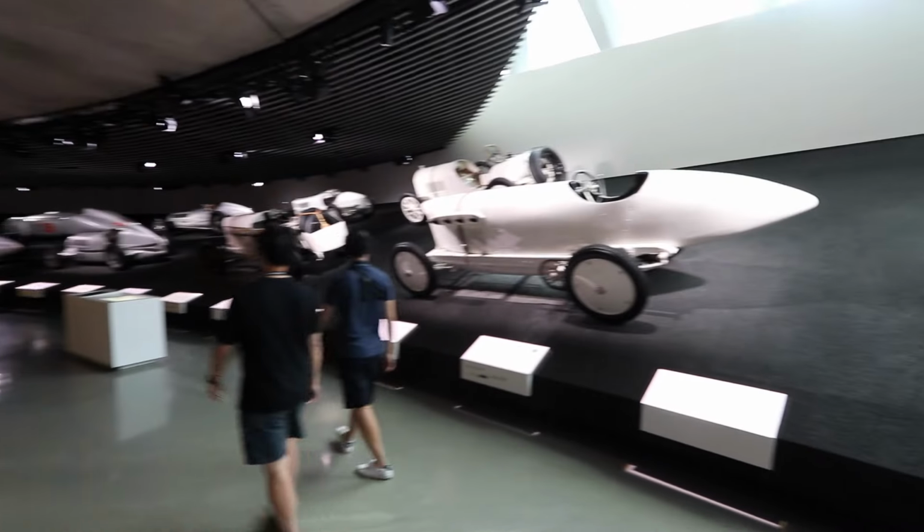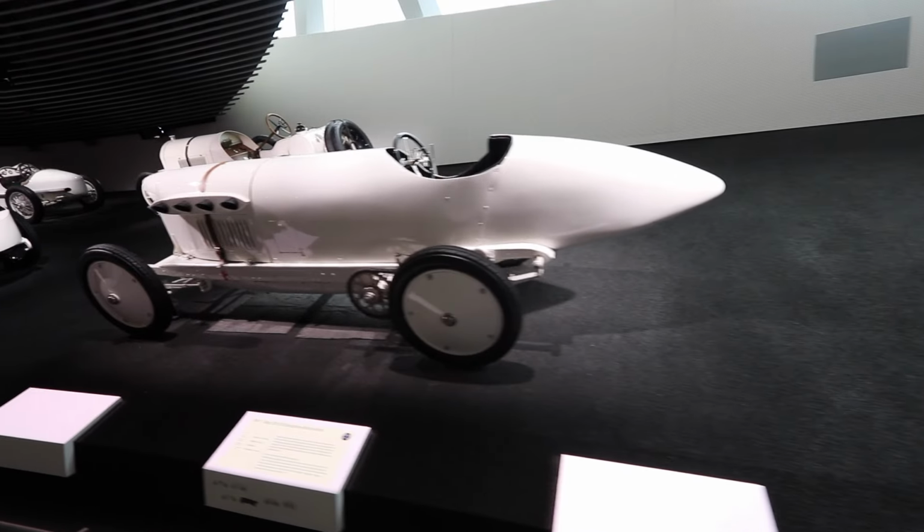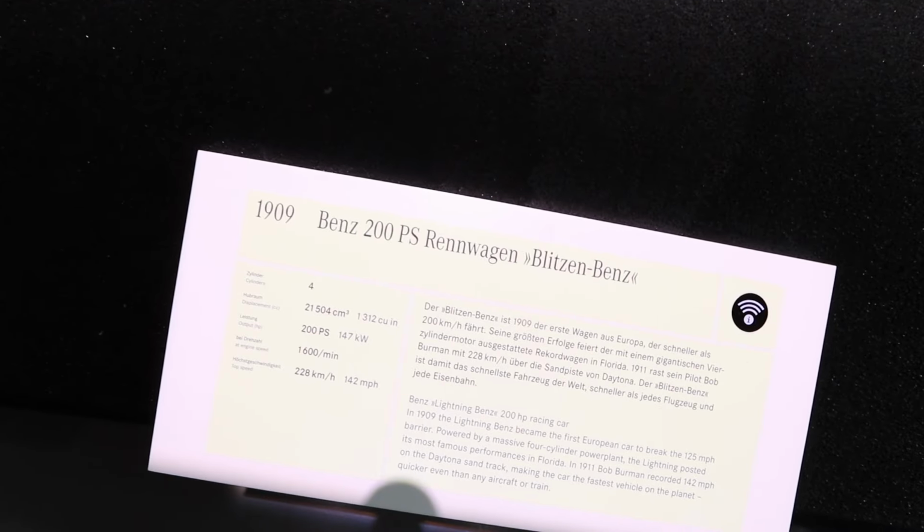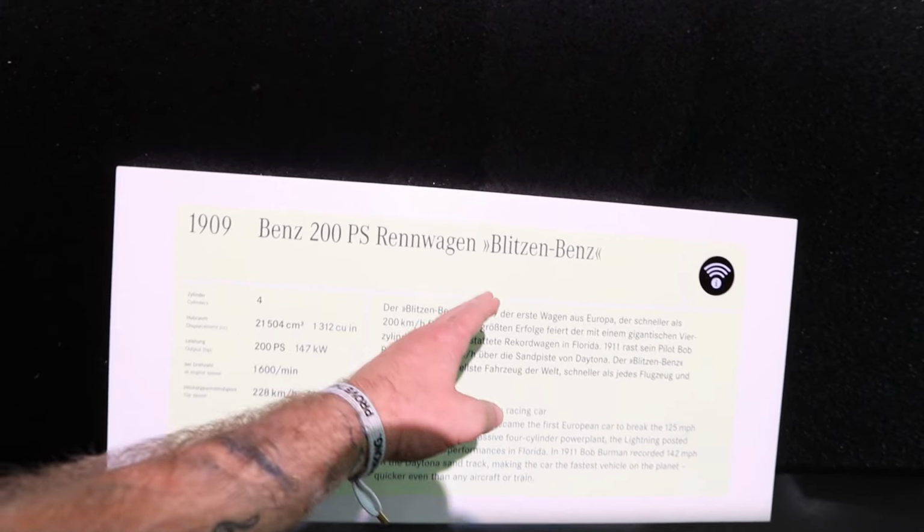Do they have any of these older style racers available for people to still drive? Mercedes don't still drive them themselves, but there are events where Mercedes gets the old cars out. For instance, the Goodwood Festival of Speed. And they bring a professional driver to drive people around. Well, you can't as a passenger. It's only one seat. Yeah, that's true. But you can at least watch the cars drive by. Dude, look at this one with the long tail. Das hier ist 1909. 200 PS Rennwagen Blitzenbenz.